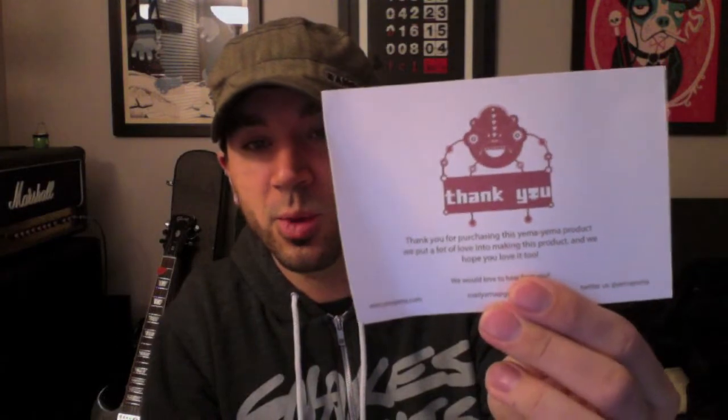I think there's some buttons. C, of course, is average. Nothing wrong with average. Thank you for purchasing Yema Yema product. We put a lot of love into making this product, and we hope you love it too. Nice little informational card. Pretty cool. As you're going to see, Yema Yema basically is very, very good at developing characters. This is one of their characters, and I think they sent us one shirt.